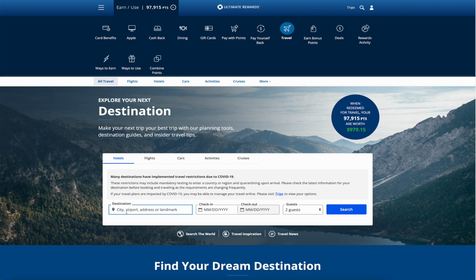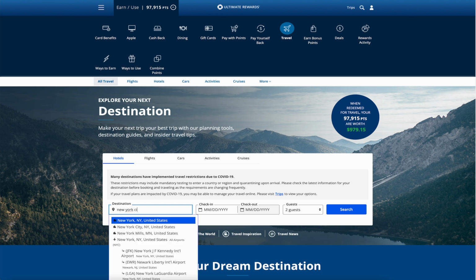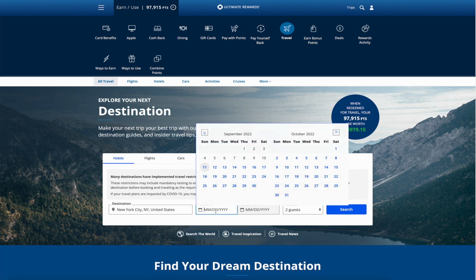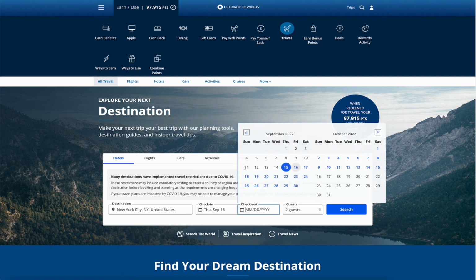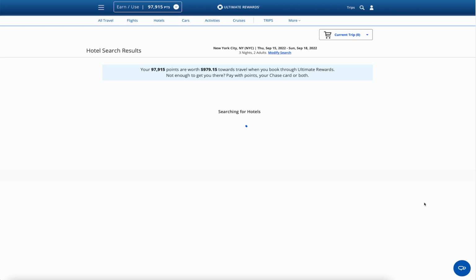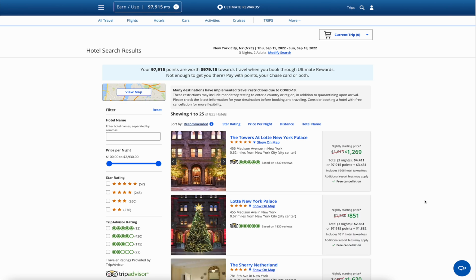You don't really necessarily have to worry about transfer ratios. If you want to transfer your points out to a Hyatt or a Hilton or a Delta, sometimes you have to worry about transfer ratios. Sometimes you have to worry about blackout dates or availability or things like that. Because with the travel portal, you're not locked into any one airline or hotel chain. Really, you can see all of them, right?